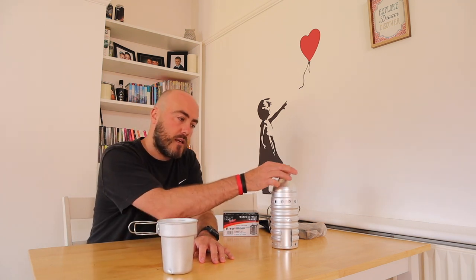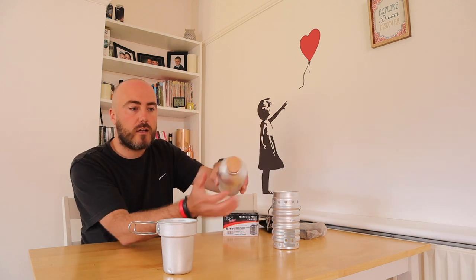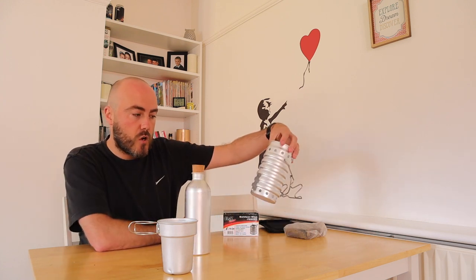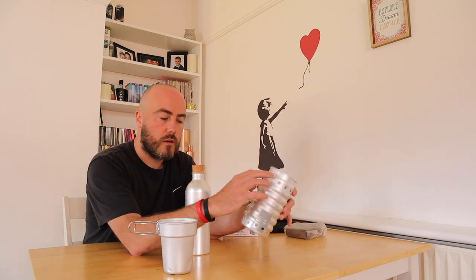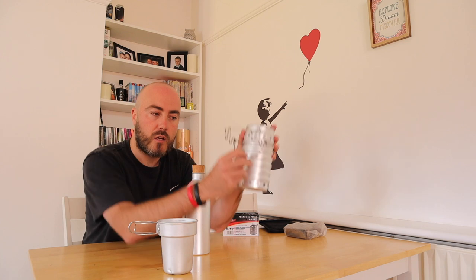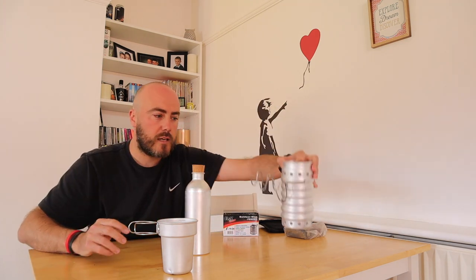Which leaves us with, we have a flask with a cork stopper. I like that, just old school, bit of a cork in there. And we've got this, the body of the stove itself, which as you can see, it's got holes stamped out at the top and near the base, obviously to assist with airflow. And it's got a little notch in the back where this locating pin sits, okay?